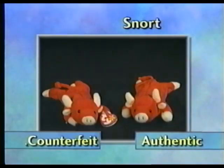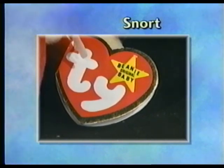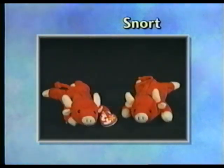Snort here has an example of an extremely bad tag with a very, very thick, wide gold foil, and it's oversized. It's larger than a standard tie tag.